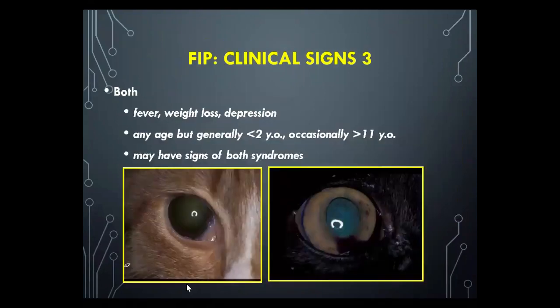Both the wet form and the dry form will have fever, they will have a temperature, they'll lose weight, the cats will become very depressed, and they may have one or other signs of both syndromes. These are not absolutely exclusive to individual cats. Some cats can have some signs of wet and some signs of dry. Sadly, most, or 99.99% of cats that develop FIP will die of FIP.